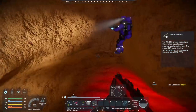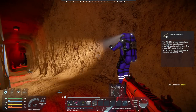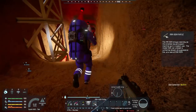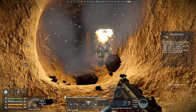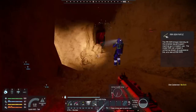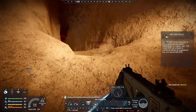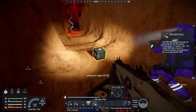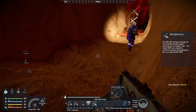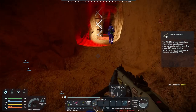Left side, okay. You see it? Hang on, you can probably run past it. Oh, go ahead. Alright, hang on. Keep running! Oh, hey, free stuff. Yeah, a little bit of uranium. All right. So you can run past them. But if you hear a sensor trip, just book it.